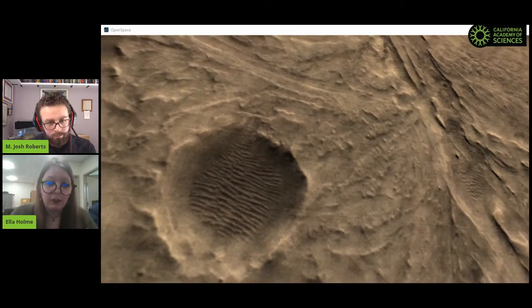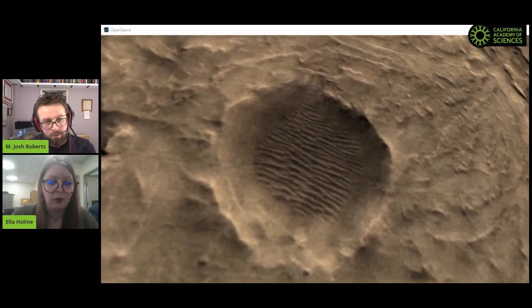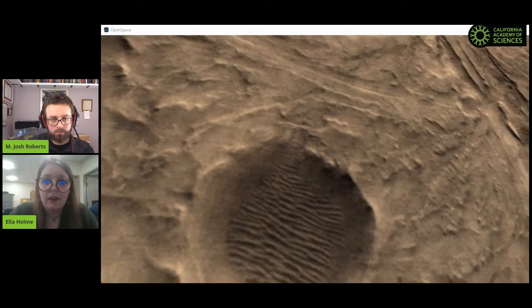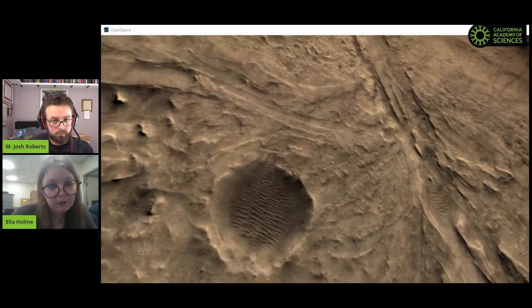But we think it's possible that the marginal carbonates were actually deposited from an ancient lake. So we call those a lacustrine carbonate. And lacustrine carbonates are super valuable because that, rather than telling us about alteration, tells us about a primary environment.